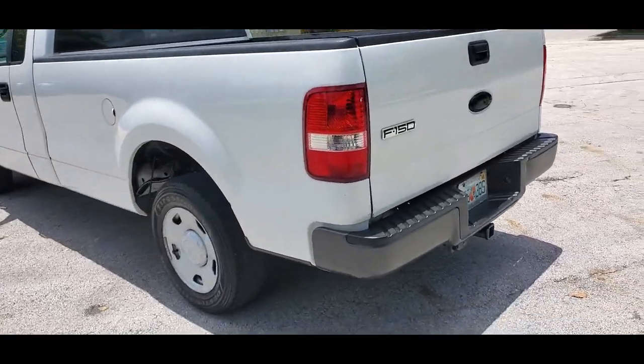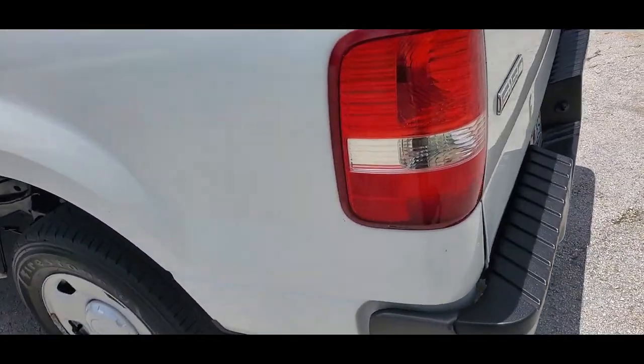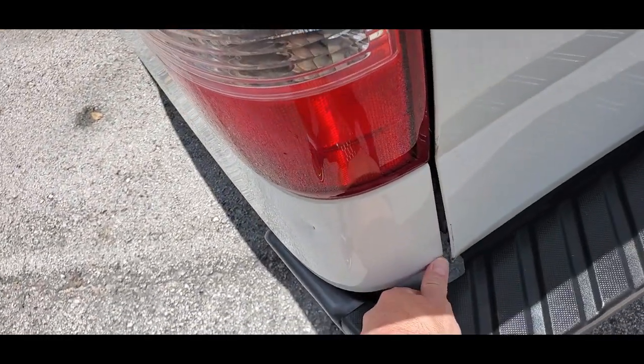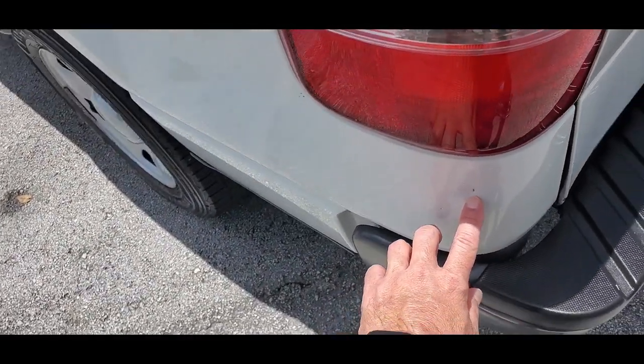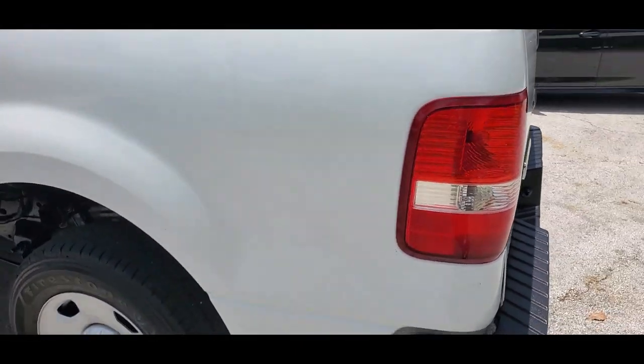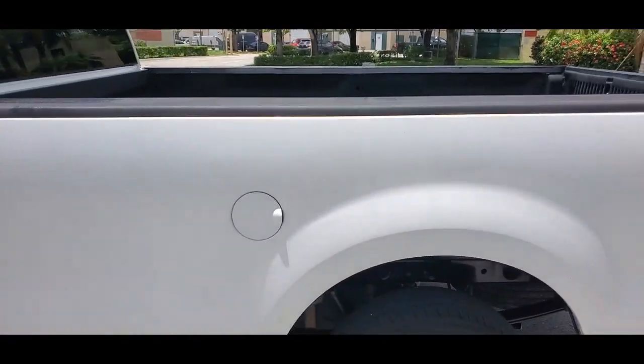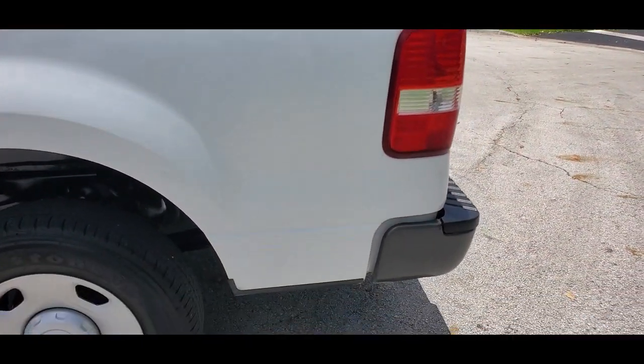Beautiful shape. Okay, on the bedside here, and on this little edge here, we have a dent here. A couple little scratches here on the paint. And then the little chip right there. Taking a look here on the bedside on the driver's side looks good. Very nice condition. Really in beautiful shape.